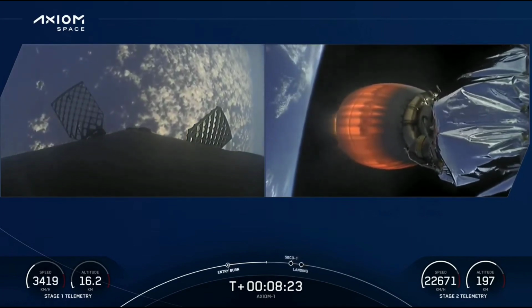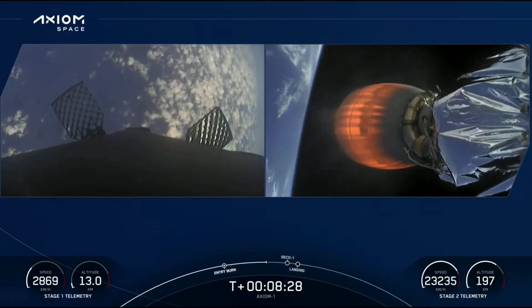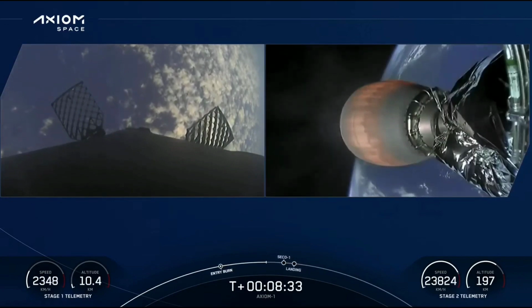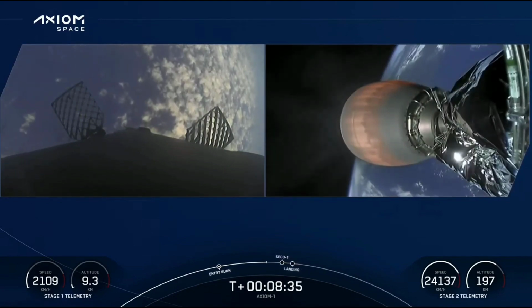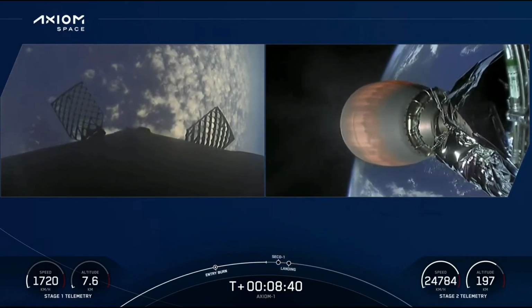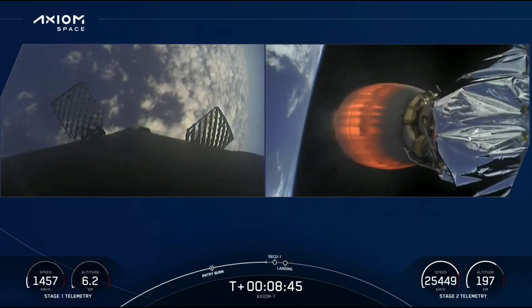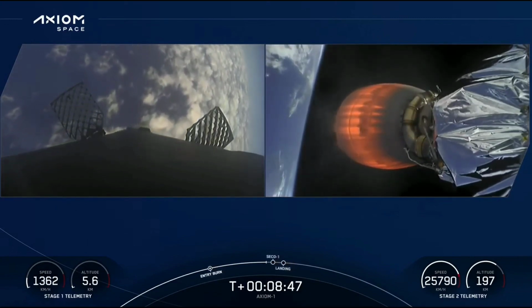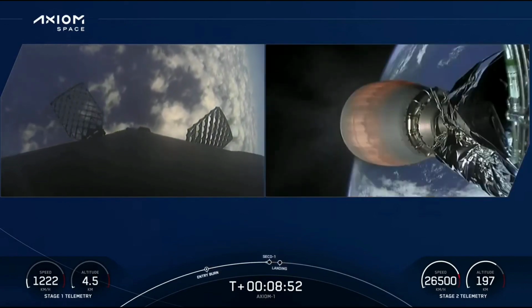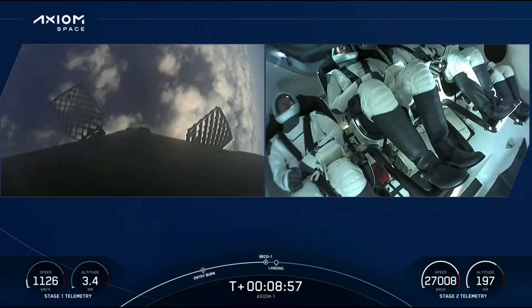The next event is second engine cutoff, or SECO 1, as you see it there on the timeline at the bottom of your screen. Stage 2 terminal guidance. That's where we shut down the MVac engine, or second engine cutoff. Stage 1 transonic. Note that our landing burn and second engine cutoff will occur at about the same time.